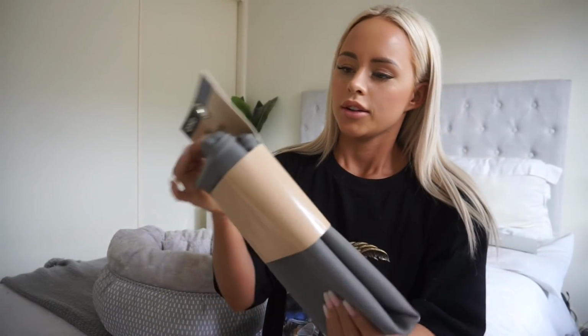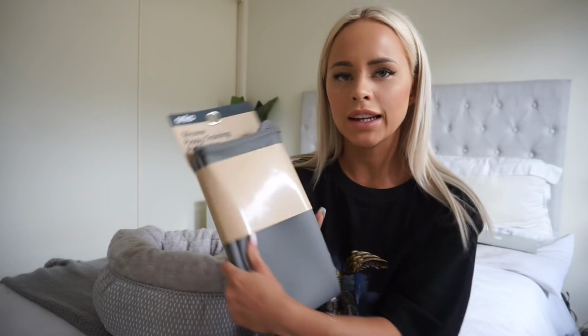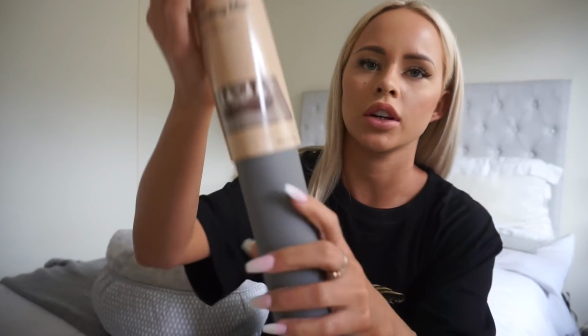I'm gonna have to open them, but it's a training pad. So I think you put the pads on top of that so he can go to the bathroom. And then we got this, a feeding mat, so you can put the bowls on top of the mat.